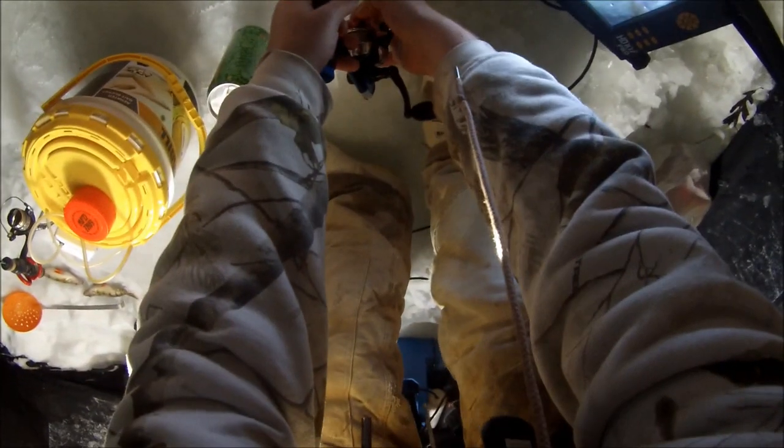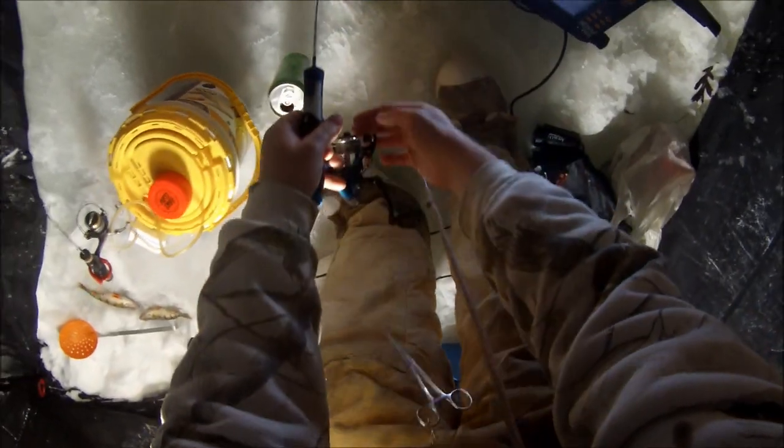Oh yeah. Not ready yet. Pike. It looked like a decent pike. Hard part's getting my head in the hole. Come on, buddy.